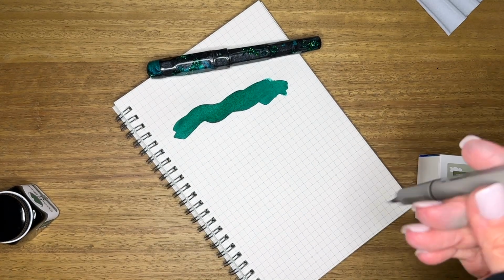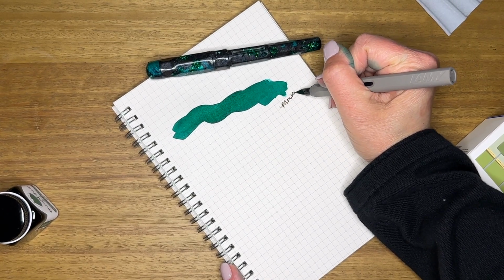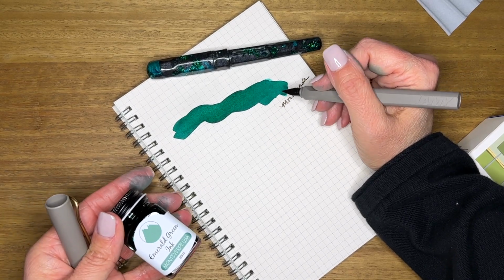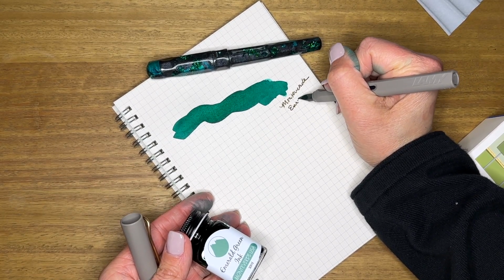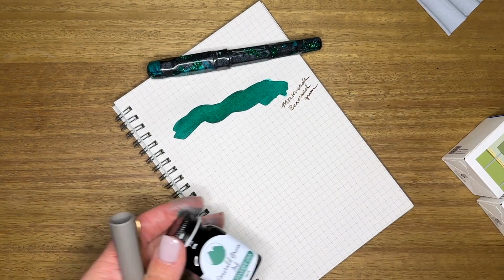Hold on. I'm just going to write it with this because Monteverde Emerald, right? Emerald green. Okay, so we got that.